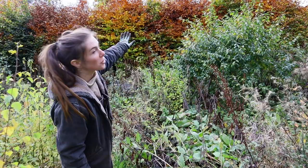We've got to cut this whole hedge as well here. So we're going to have a lot of material. So yeah, that'll be going up. I'm sure we'll document that.